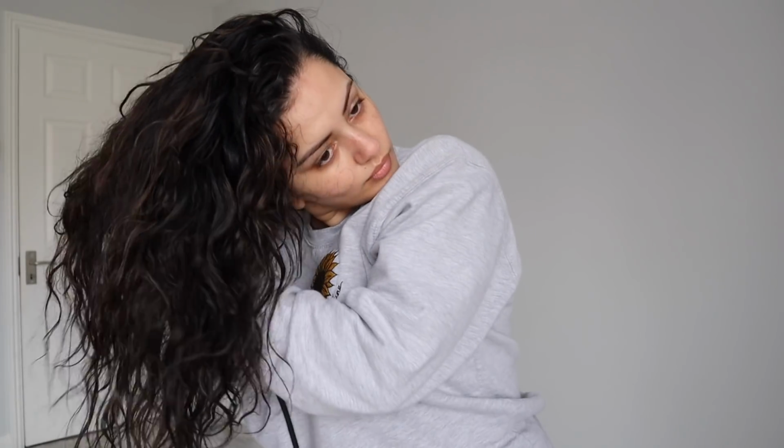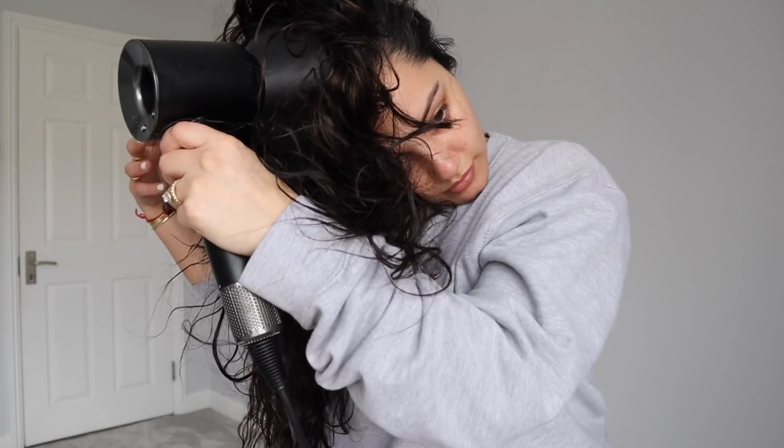When it comes to diffusing my hair, I keep it on full speed and a medium heat setting, and I just really get in there and spend my time making sure that all the sections are diffused and getting drier. And if I feel like I need to add more product in my hair, I'll just go ahead and do that, but I spend some time to make sure it's nice and big and curly and bouncy, and that I'm liking the way that my natural curls are coming through.